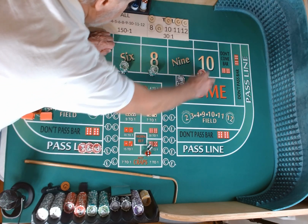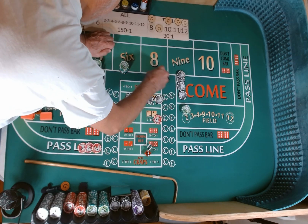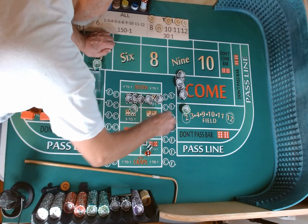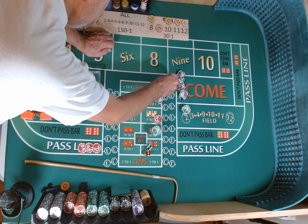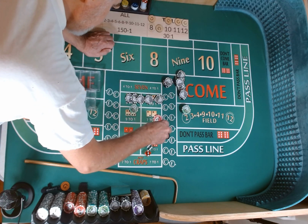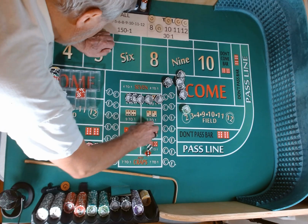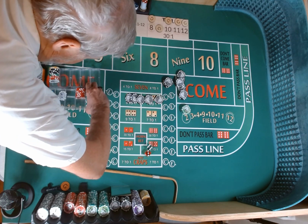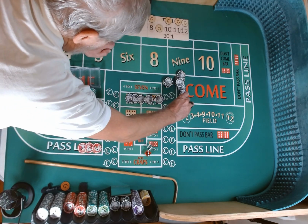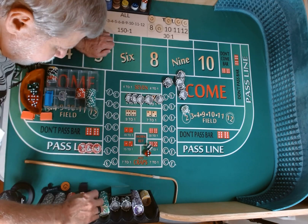This is where we're going to pull all of our bets down. Replenish our chip rack. See where we stand. Need some more red chips to fill up that row. I'm going to get $50 worth of red chips.